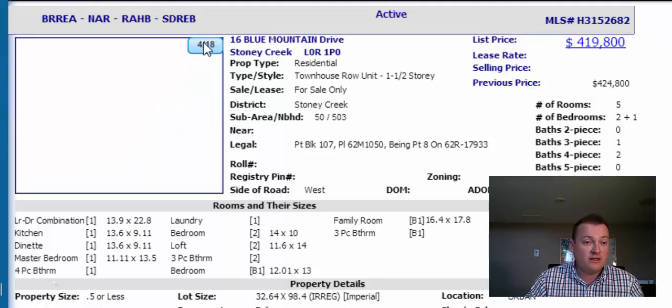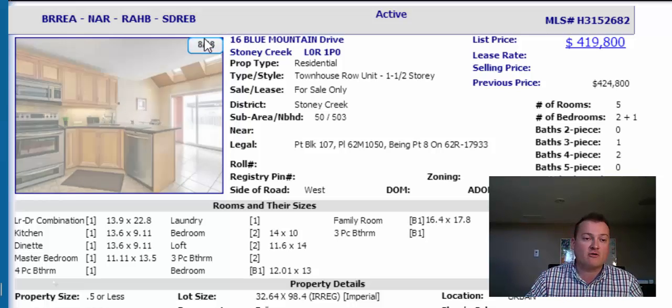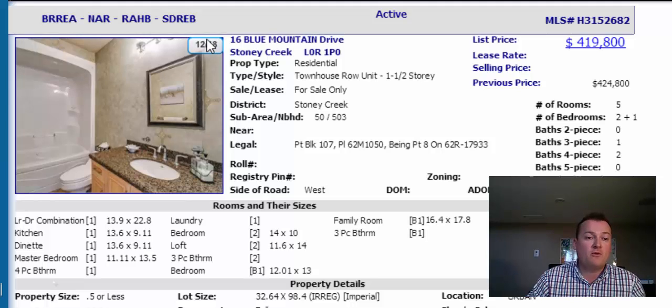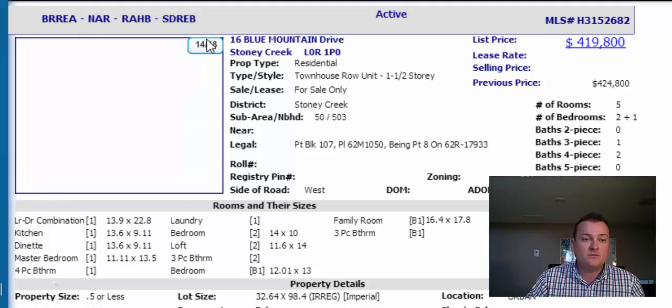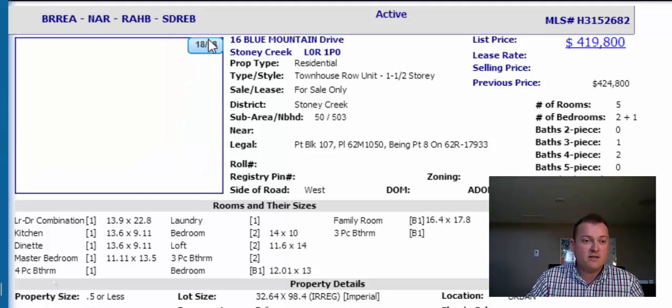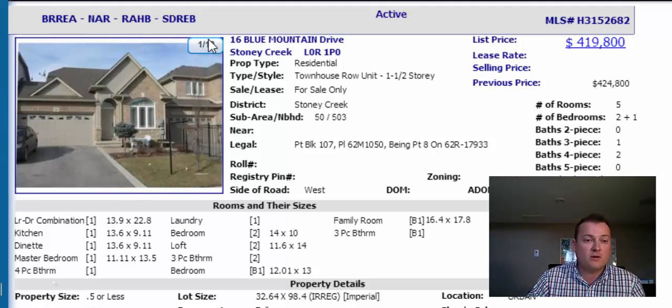Big cathedral ceilings. With regards to downsizers, that main floor master bedroom is very important. Main floor laundry. Looks good, finished basement. Pagoda out the back. It's a nice looking home.